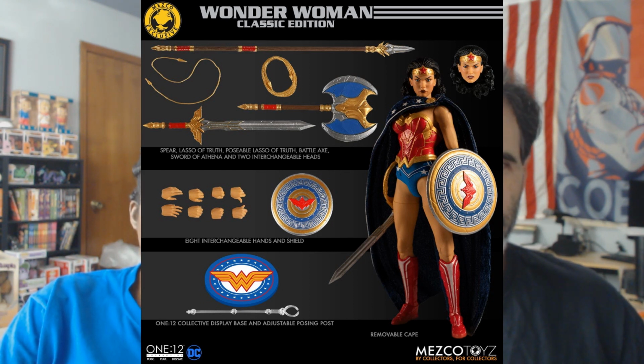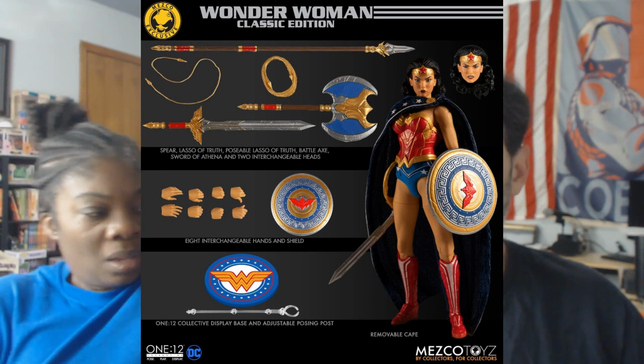Her cape comes off. Mixed media cape, removable cape, lasso, which they've done before, spear, axe. I don't recall seeing her with an axe. The big Wonder Woman sword, see the symbol on the hilt. And it's $90. That's not so bad. So they've come up on these a little bit. Remember, they started off at 80.